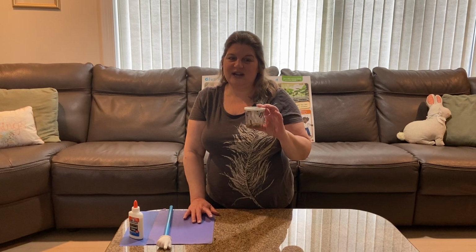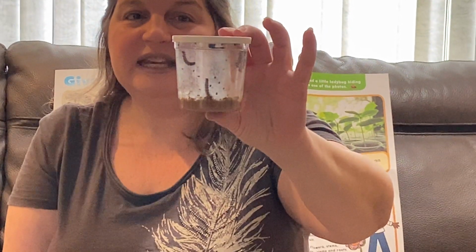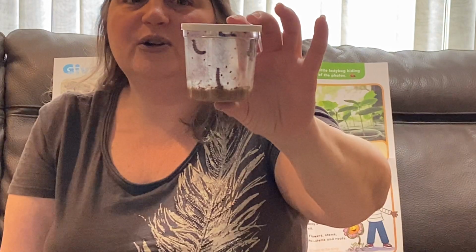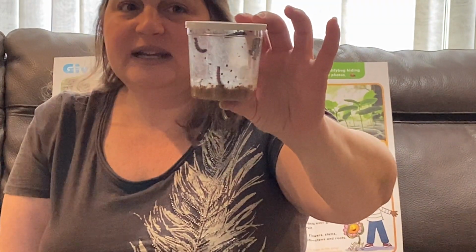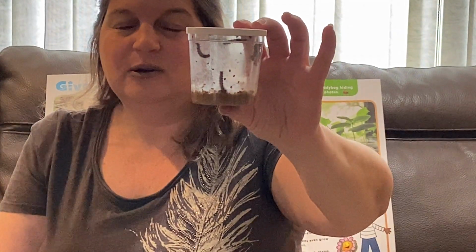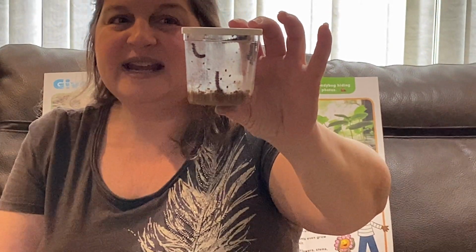The mailman brought me something really special on Friday. He brought me a cup, and you know what's inside? Teeny tiny caterpillars. And we're going to be learning all about them next week. But does anybody know what these caterpillars came out of? We talked about it a little bit last week. They came out of eggs.